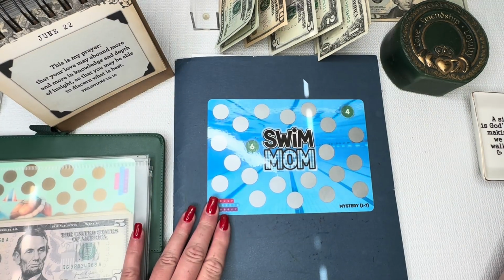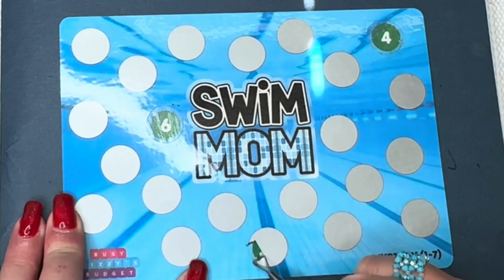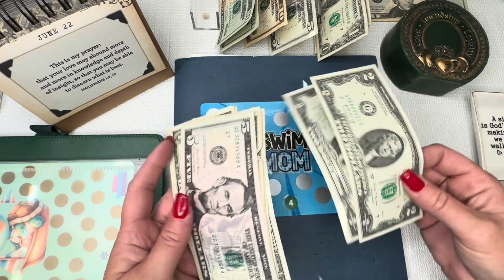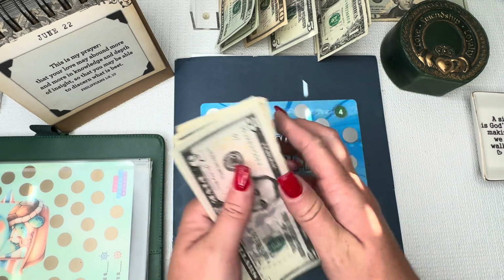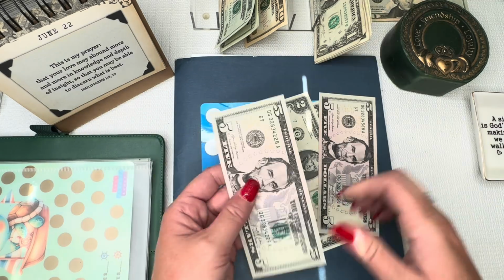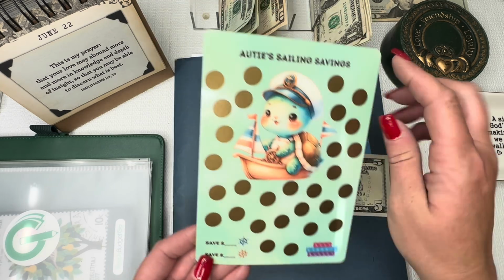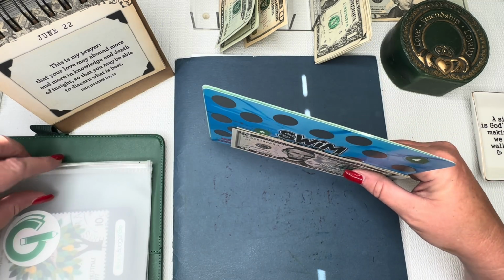All right, we are moving on to another swim savings challenge, and this was made by Busy Lizzy's Budget for me. So this is a mystery, only 1s to 7s. Okay, good. We got 4, so that's not bad at all. And 2, 4. So I'll add this in, and then I'll condense a little. So we have 5, 7, 9, 10, 11, 12, 13, $14. So we'll keep those 2, and this is 5. 1, 2, 3, 4, 5. $14 already in here, and I am so excited to start this one. I still haven't figured out how much I want to make each of these wheels, but it's such a cute thing, and it was made for Audie. I love it so much, and I'm so excited to get that one started.